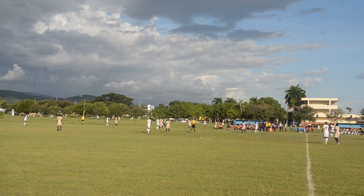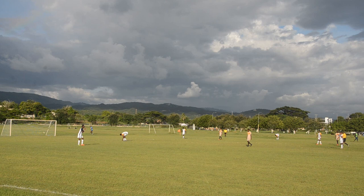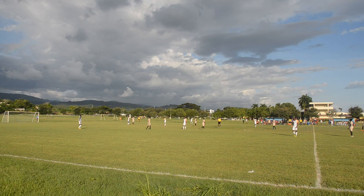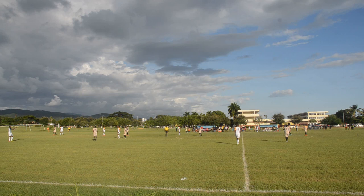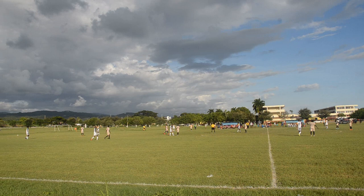GC is kicking from right to left. GC in the brown and beige of the corner. UTECH, the white and the yellow. Keeper with the back kick for UTECH.